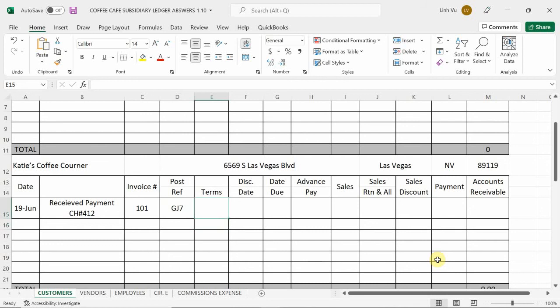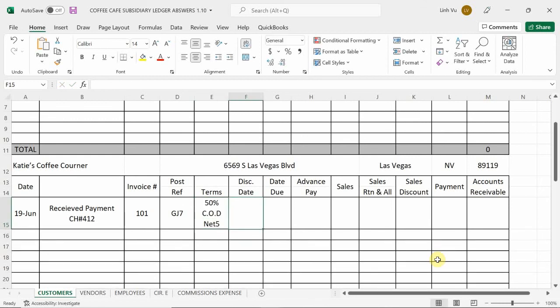What were the terms that I gave Katie? 50% COD, net 5. Good. So in this case, no discount, okay? However, when does Katie owe me? When is her due date to pay her bill? In 5 days, which is going to be the 24th of June. Okay.